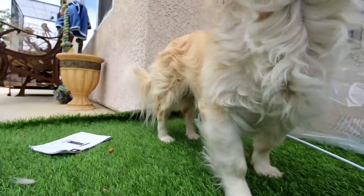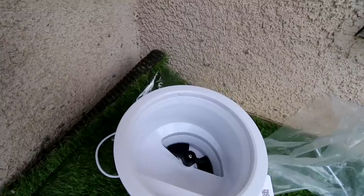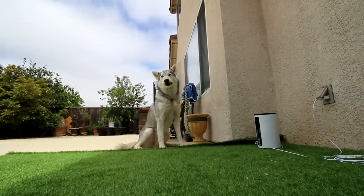This thing would most definitely be outside. Milo. Oh. Treats go in there. Go ahead and shoot one of them with the app.